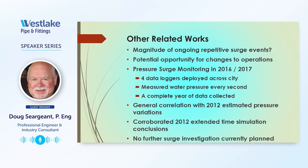Were there some surge events in 2016 and 2017, like a power failure or something? We did not see anything dramatically different from what the SCADA system had been picking up through the years. So we felt that was fine, that's good.